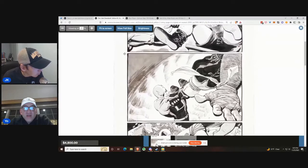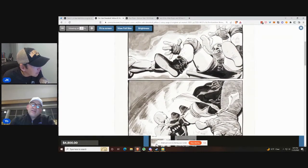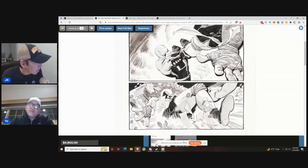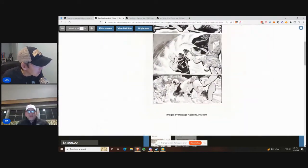That was good action. He's only in one panel, or one and a half, but he's kicking ass and it's a fight scene. Cool. Yeah. And that's good value. The thug looks cool. It's just good action.